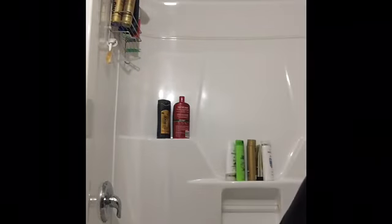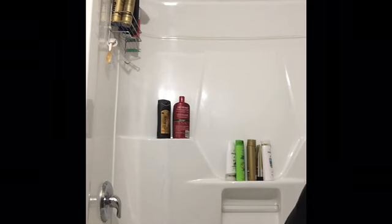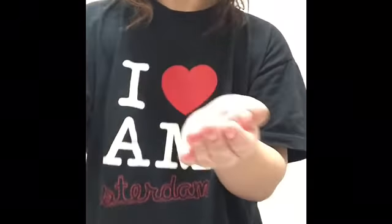So this is when I do my skincare routine. I'm a Mary Kay consultant, so I usually use the 3-in-1 cleanser. And I just rub it on my face. Keep rubbing it. So I rinse my hands.